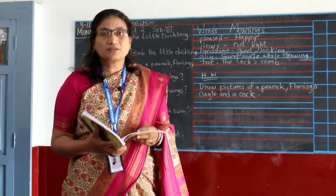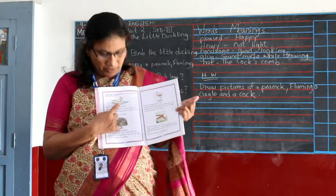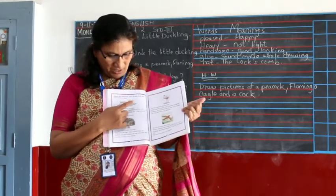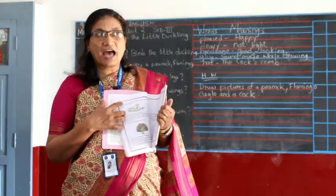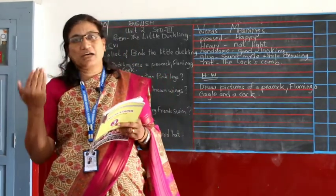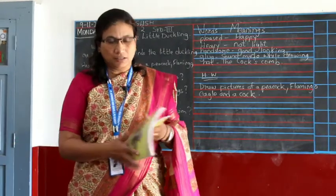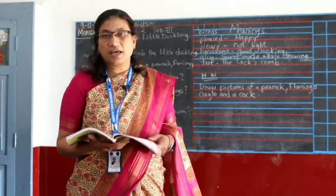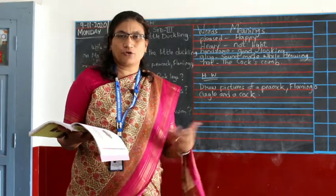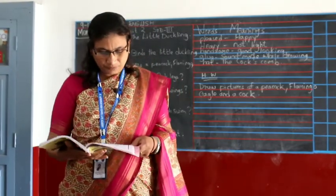So what happens with this duckling, which is small, white? You can see the duckling over here. It's small, white with a yellow beak. So he wishes to have a tail like a peacock. So suddenly when he wishes to have a tail like a peacock, the duckling gets a beautiful tail like a peacock. So the duckling is very happy. I've got this beautiful tail, looking like a beautiful peacock.